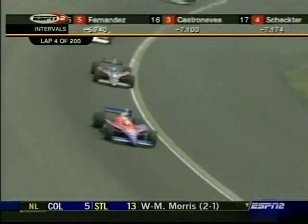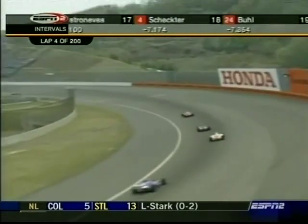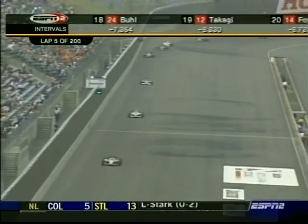The 55 car is Matsura. Started 4th, still 4th. It's got Rice, Hornish, Franchitti all right behind him. There's the front. Let's go to Jack Arute.